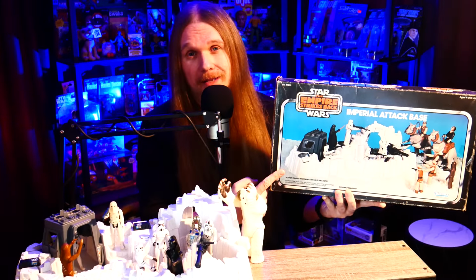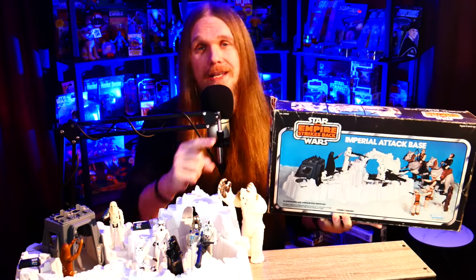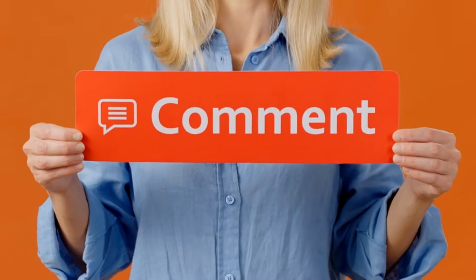And so that does it for our look back on the Imperial Attack Base playset from Kenner's Empire Strikes Back line. Did you have this toy when you were younger? Did the name bother you too, or did you just not care? And was this a favorite of yours like it was of mine? Make sure you leave us a comment and let us know your thoughts on this.